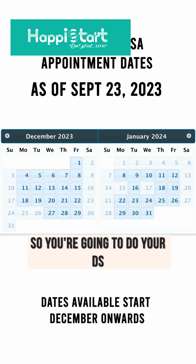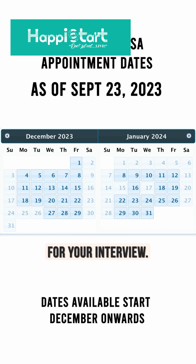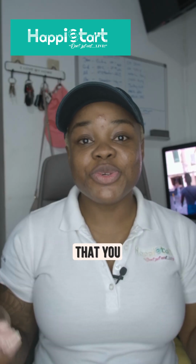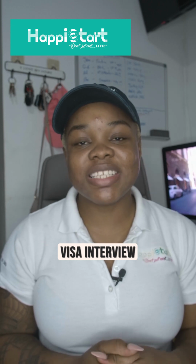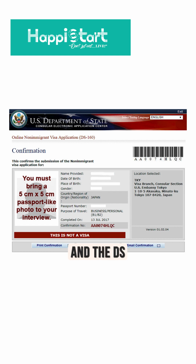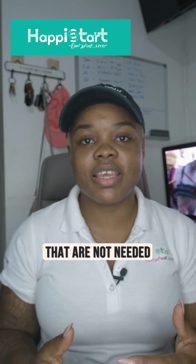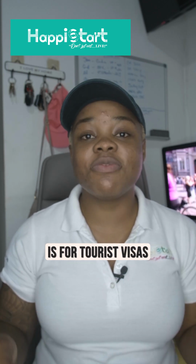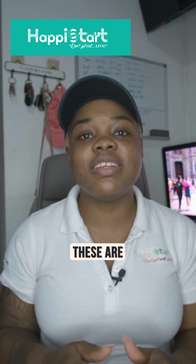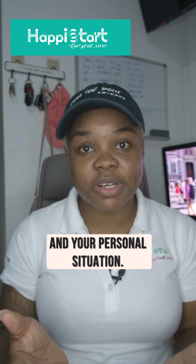So you're going to do your DS-160 application, you're going to schedule your appointment, and then you're going to go in for your interview. The required documents that you need to go into your US visa interview are your passport, a passport size photograph, and the DS-160 confirmation page. Now onto the supporting documents, or the documents that are not needed. And the information I'm providing to you is for tourist visas, and keep in mind these are general requirements as they may vary based on applicant and your personal situation.